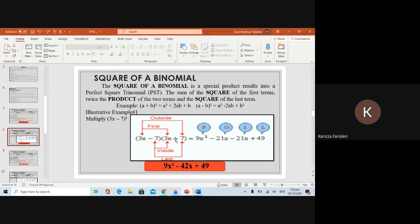Okay? So, applying the FOIL method, we need to have the first term. Tignan nyo lang po yung arrow. Ang first term daw natin ay 3x. Multiply doon sa first term ng second expression natin, which is also 3x. 3x times 3x, that is 3 times 3, that is 9. Then, x times x, that is x squared. Kaya the answer is 9x squared. Nakuha po. So, minultiply natin yung dalawang first term ng given expression, we can get the first term, which is 9x squared.